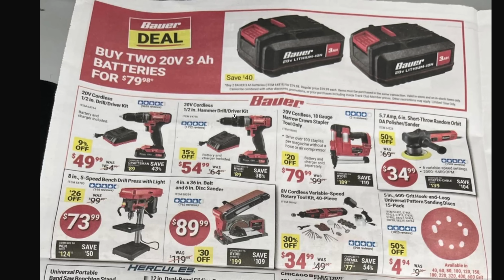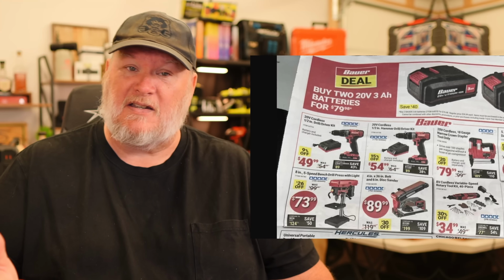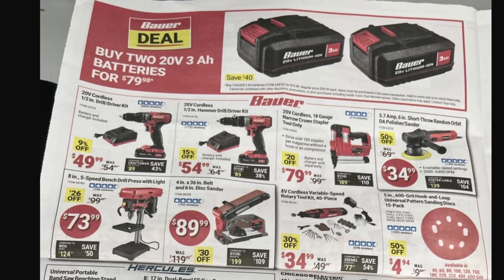Now, let's talk about the Bauer deal. Buy any 2 3 amp hour batteries, and you get to pay $80. Okay, that's not the smoking deal out there. It's a decent deal, 2 3 amp hour batteries for $80, but it doesn't get my heart racing. Let's see what else they got here for Bauer. We got the 20 volt cordless half-inch drill kit there for $50. The hammer drill for $55. We got the 20 volt cordless 18 gauge narrow crown stapler, tool only, for $18. Then we got the random orbit polisher for $35. That's decent. But look at this.